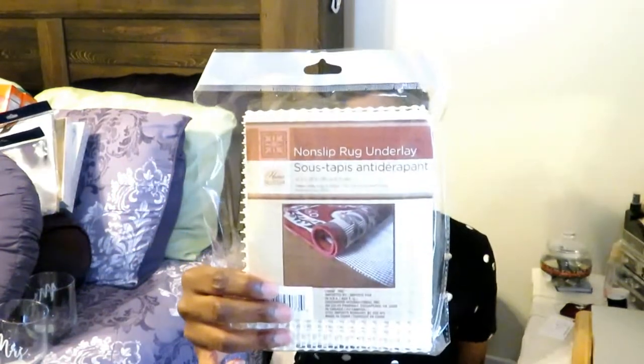This is a non-slip rug underlay, and I recently got a new rug in my room, and it's slipping all over the place, so I decided to pick this up just to see if it helps. So I hope this will help with my rug just slipping all across my room.